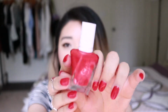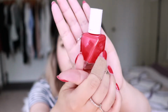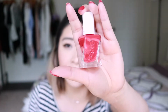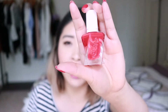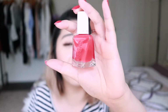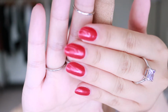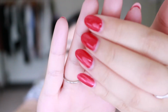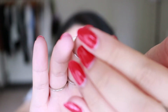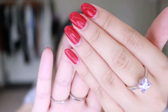It is a really pretty orange fiery red, which I thought was really pretty for the summertime, because it's not your classic typical red nail polish. It is a much brighter one, which I think is a lot more fun for the summer. I've had these for about exactly a week right now, and as you can see over here, even on the tips there are no chips. These nails have not chipped at all.